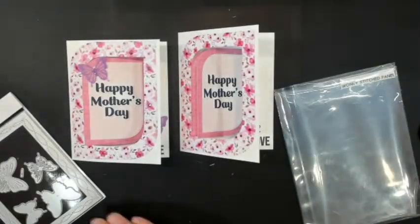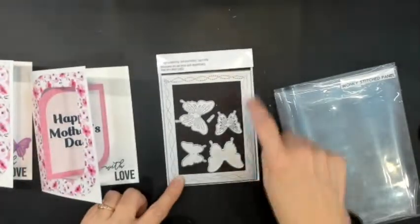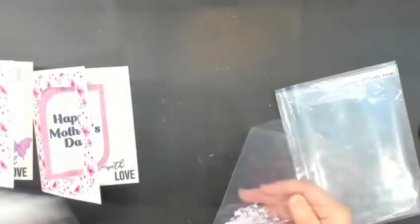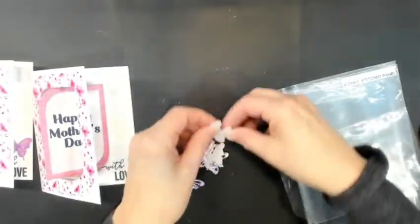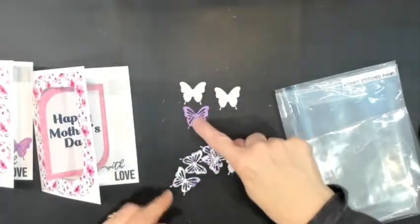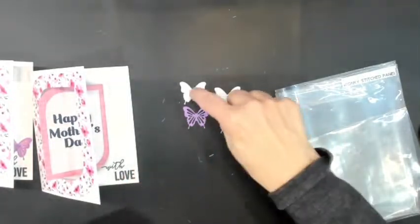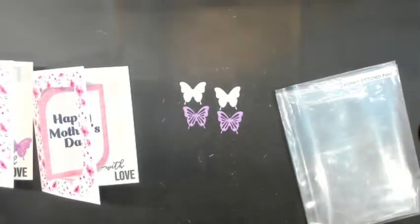So this is the wonky stitch panel die. It has the panel die, and then it has the layered butterflies, so you can create this layered butterfly look. I have previously die cut my butterflies, and I have the purple linen here cut with detail, and I took the pink linen scrap and covered that with super tacky tape, and I have die cut that on the tape side.